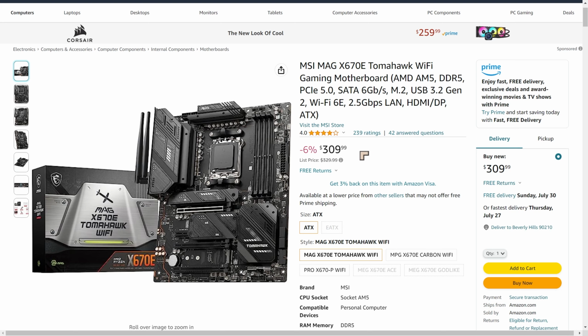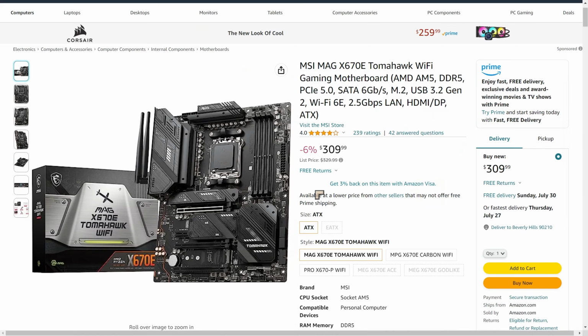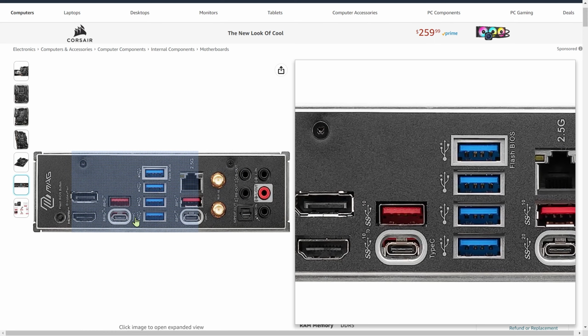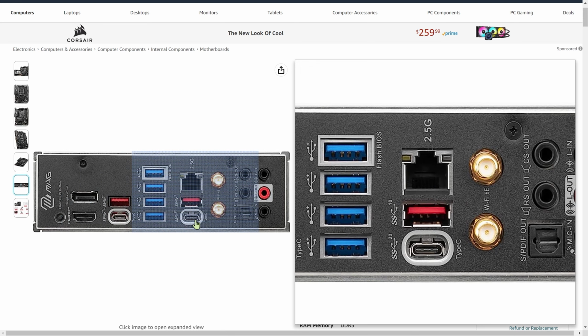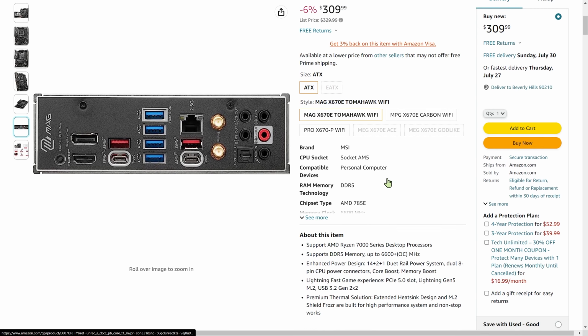This one from MSI is one that I would recommend. This is the MAG X670E Tomahawk Wi-Fi. So it's a fairly up-to-date motherboard with a couple of Type-C connectors. One is a super speed 10 and one other one is a super speed 20. Can anyone tell me what super speed 20 means and super speed 10? I'm completely lost now with the USB silliness and changing the meaning of everything every couple of years.